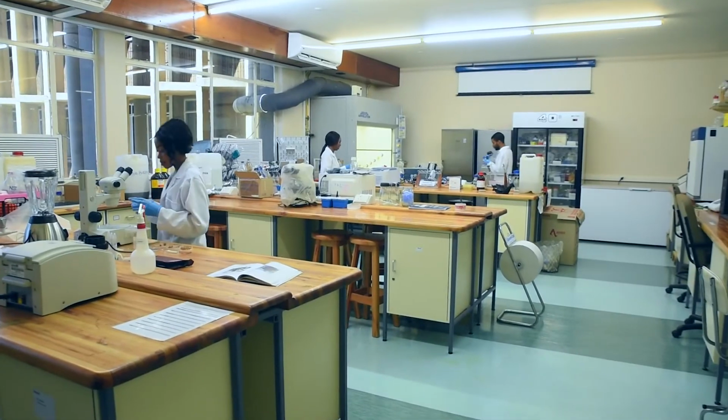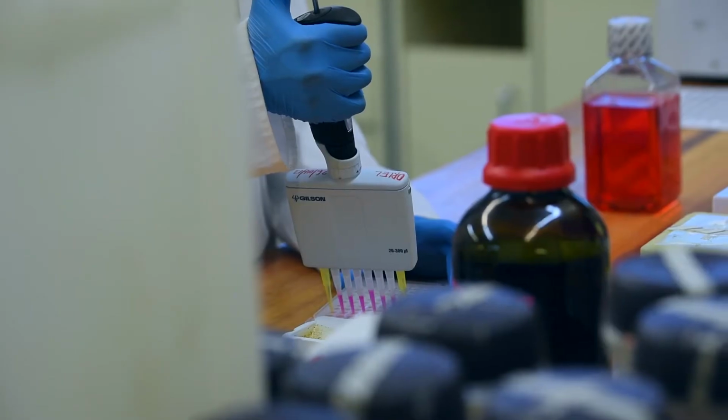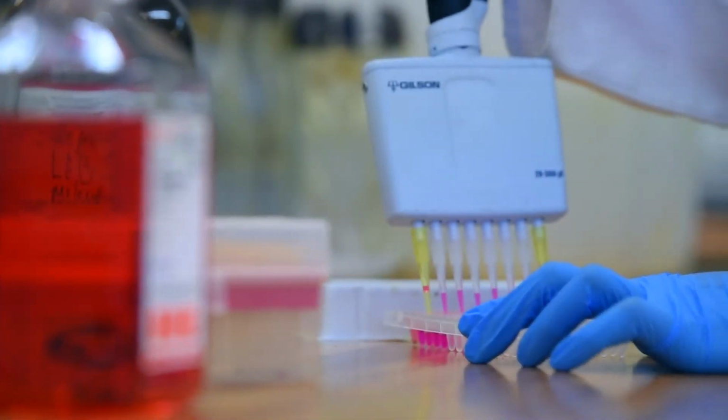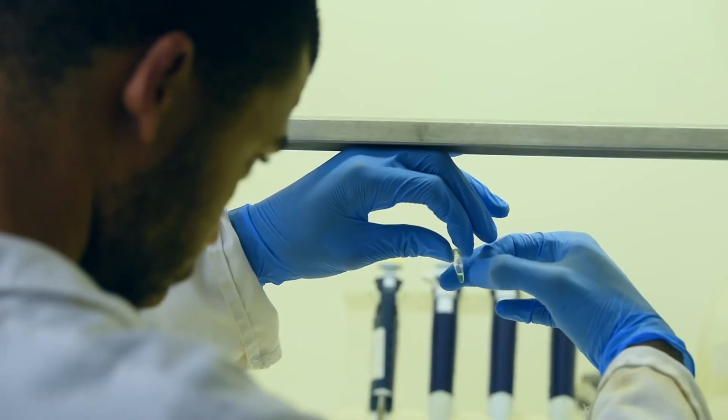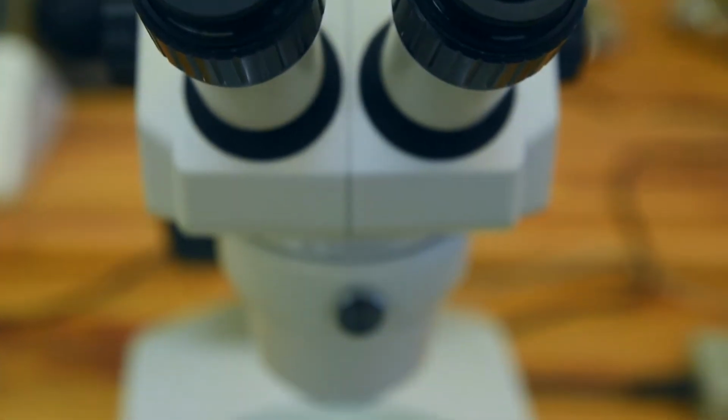We are the Molecular Parasitology and Zoonosis Research Group, which falls under the Integrated Pest Management sub-program. There are three sections for our research. The first one is on development of molecular diagnostic assays. The second part is on evaluation of newly developed compounds. The third part is on the studies of the vectors or ectoparasites.